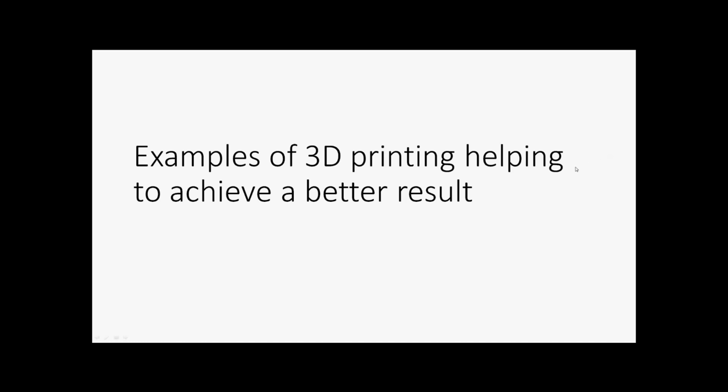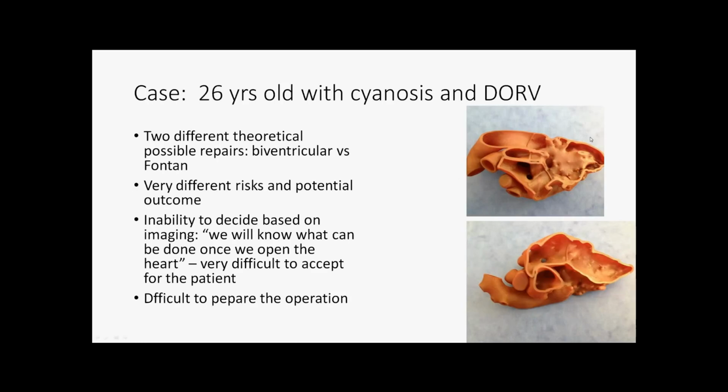So now I'm going to give you just a few examples of how 3D printing, which we started using in our clinical practice for now over a year, has really helped us achieve better results.